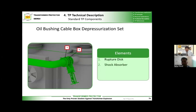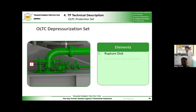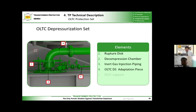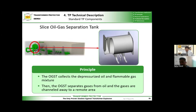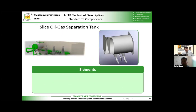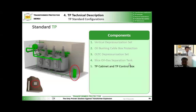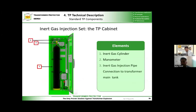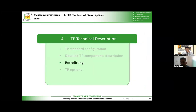Then we have oil bushing cable box DS, which looks like this. Then we have OLTC depressurization set, which looks like this. I'll show you the real installation pictures as well. Slice OGST, just for your reference, this is how the slice OGST is done. We have this model installed already in India. Then we have other retrofitting case installations. You can see here it's wall mounted OGST, and this is elevated OGST. Inert gas injection set, you have different elements which help to have the nitrogen injection inside the tank, and we can actually measure it. Control box, which can be PLC based, ensures the logic of the TP, and it is UL listed.